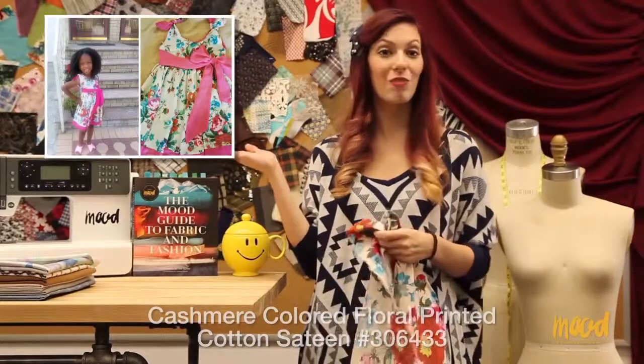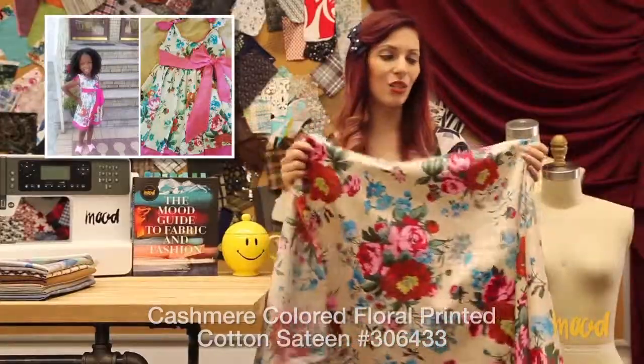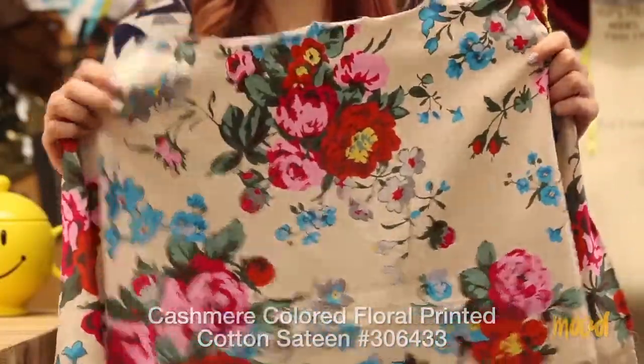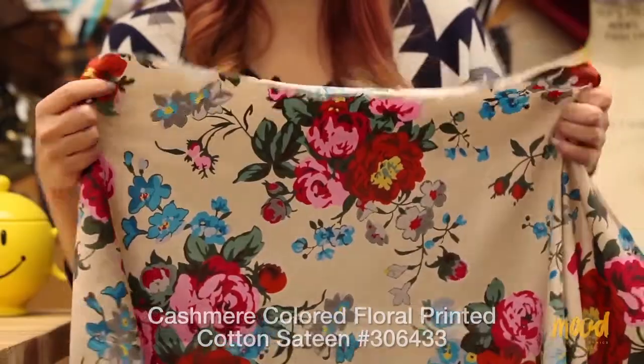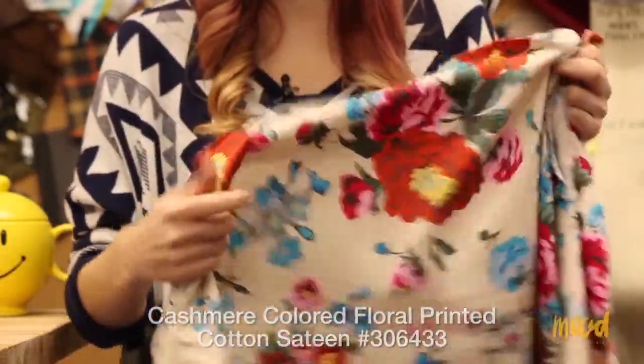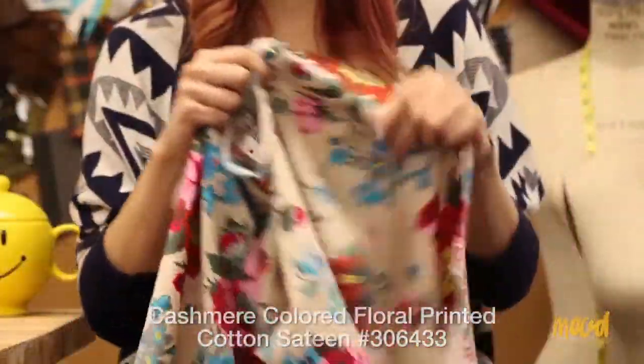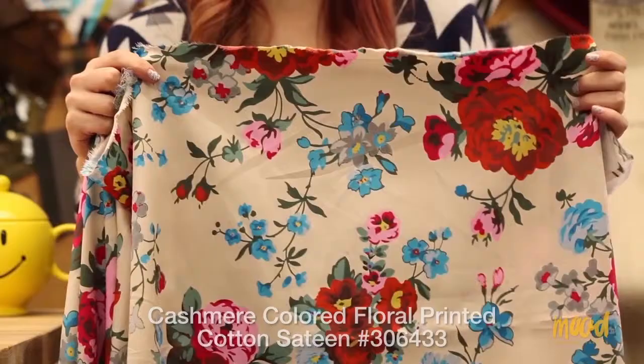Here you can see what she's made from this fabric. And it's a really cute kid's dress. It's got a really easy drape and it's got a really nice subtle sheen to it. So it's rich enough where it can be classy and formal, but not over the top where it's like a club garment.